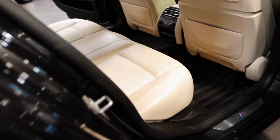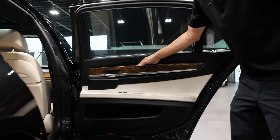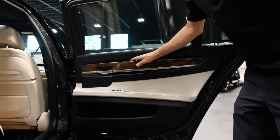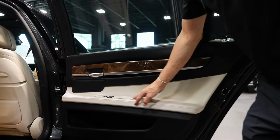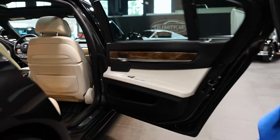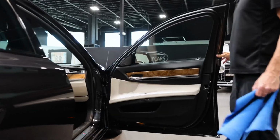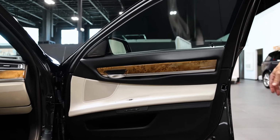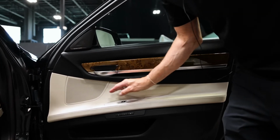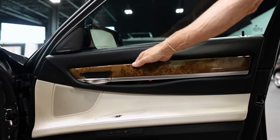Did I miss something? No, I was just saying start with the door. Oh, okay. Sorry about that. Door's fine. Little to no markings on this white portion of the door. Okay. Now for the passenger side. This door seems to be just fine. This is all in good shape.